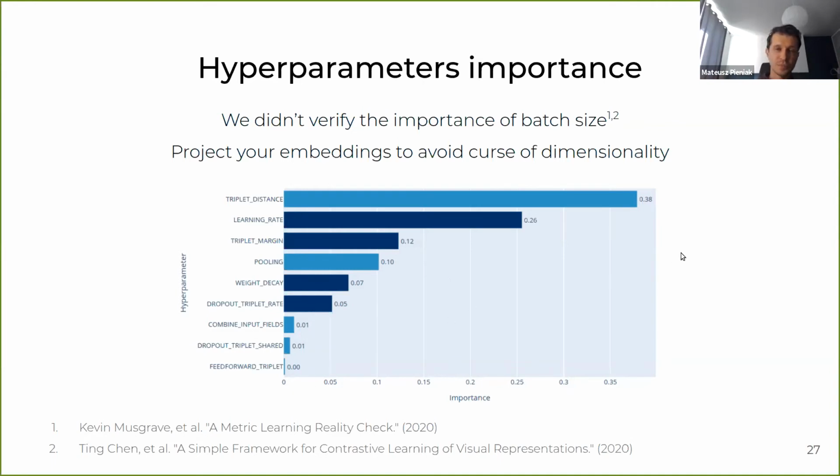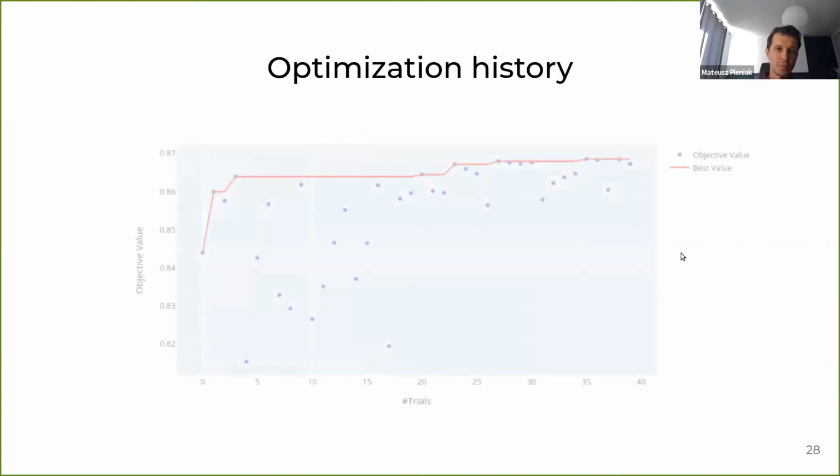But anyhow, if you take a look at the optimization history of using Optuna, the gains we had are not very significant. We quickly got improvements to 86%, and then we managed to improve about 1% with 40 trials, which took us, I don't know, perhaps 2 weeks of training. Since it was done automatically, it was fine, but I don't recommend spending a lot of time on that.